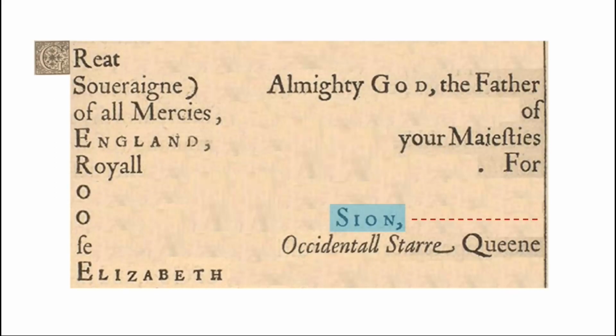For example, unlike the words Almighty God, which precede and is read with the Father telestic, the word scion precedes nothing. It's in the middle, by itself, with Occidental Star printed beneath it. And even though they appear right before the word Queen, Occidental Star are the only words here printed in italics.